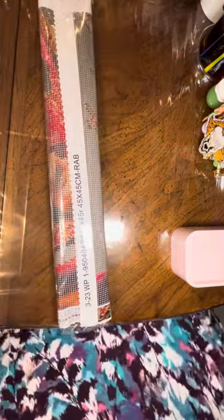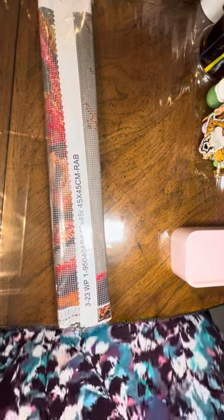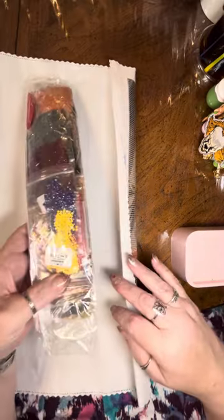Okay, let's mosey on up to the next one. Let's see. Okay. This one is a 45 by 45, and I really liked this one too. This one I especially liked. And I will show you why in just a second. Okay, and again, you're going to get your little deluxe kit with all your little extra stuff in there. More ABs. So we'll look at those in a second.